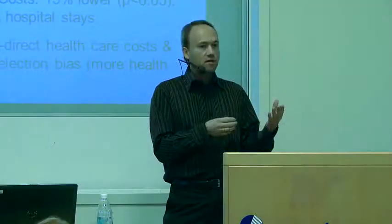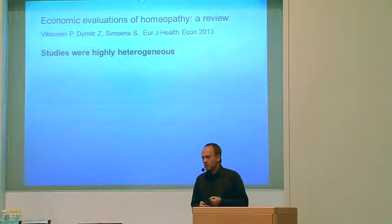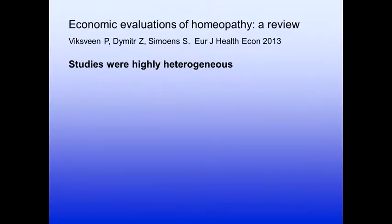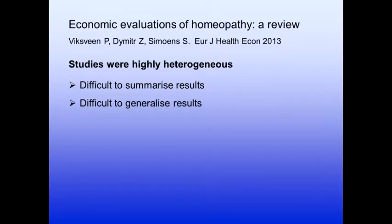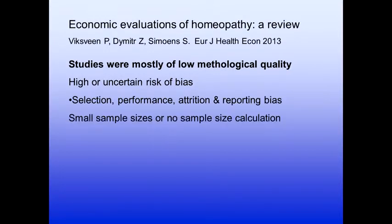So the authors themselves pointed out that it is possible that homeopathy patients are more health conscious, and that is why mortality is reduced. So overall, the studies were highly heterogeneous, which makes it difficult to summarize the results. And it makes it difficult to generalize results. So it's difficult to say something certain about how this would look in other populations. They were mostly of low methodological quality, and what we mean by this is that there was either uncertain or high risk of bias. And various types of bias, and small sample sizes were used, or no sample size calculation had been carried out beforehand.